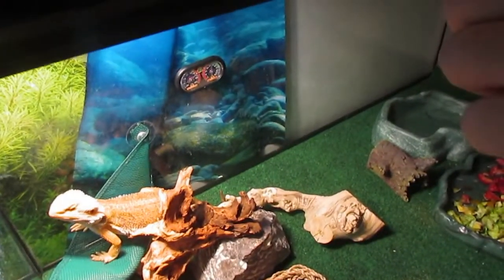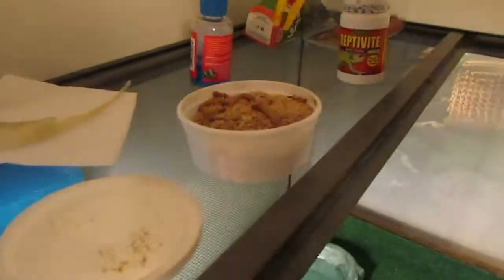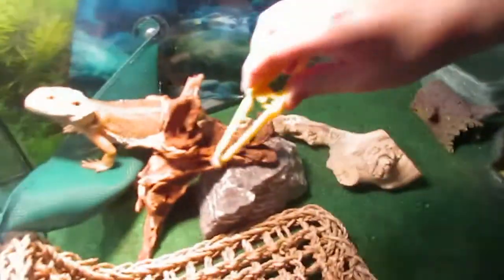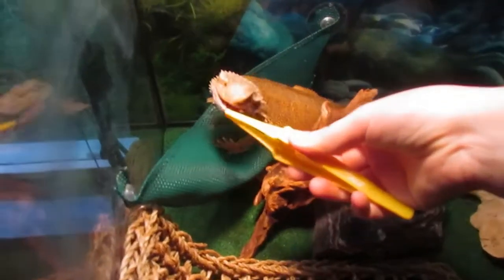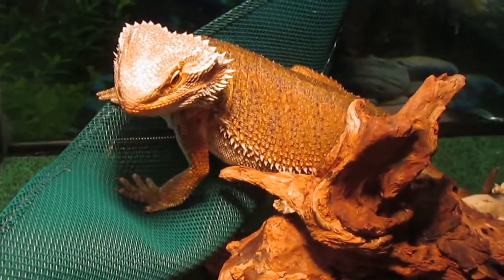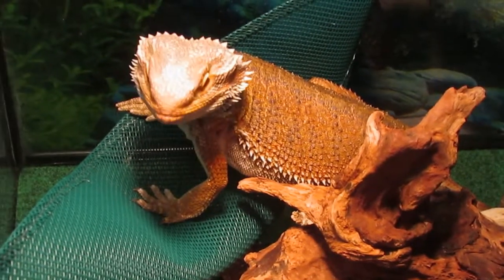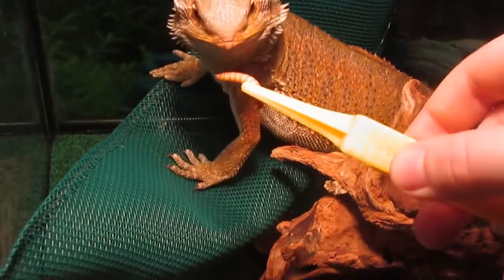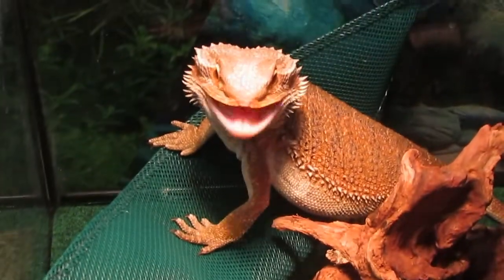Let's get a wiggly one. They're gonna wiggle like hell. They're gonna go crazy. You gotta get a good grip on it. He's like, what? What's this? Oh, God. Oh, yum. I'm going to have to just focus on him and you can give him some. Oh, shoot. He likes those. Yum, yum.